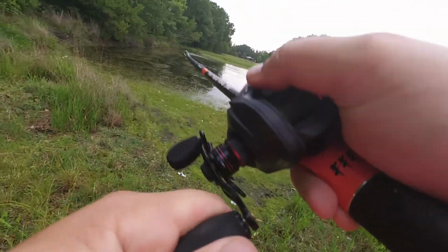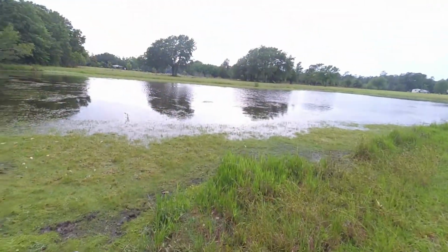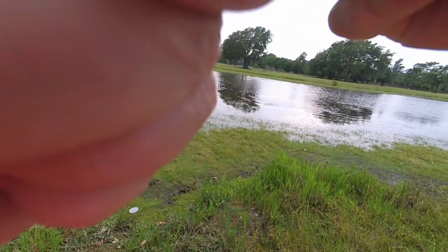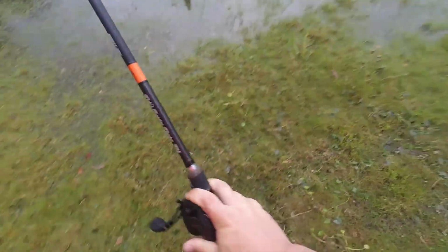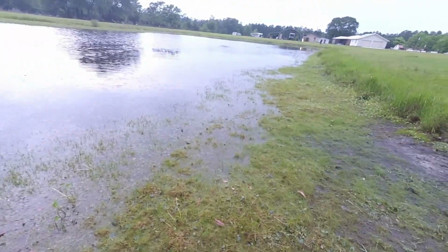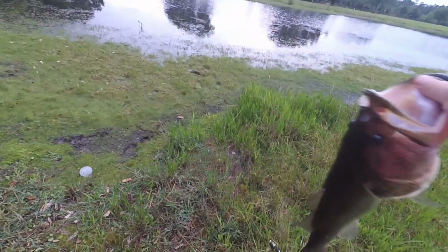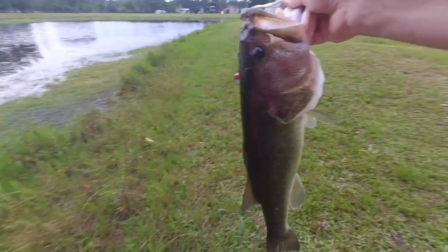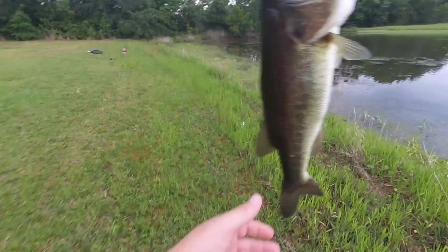There we go. There's a fish, and it's a good one. Oh, it's a good one. Feels like it. You guys wouldn't even believe that fish right now. This fish is probably 5 pounds. And I didn't bring a scale. Forgot to bring a scale. That's a good one. Heck yeah. I think it's probably 4 or 5 pounds. Yeah. All right.